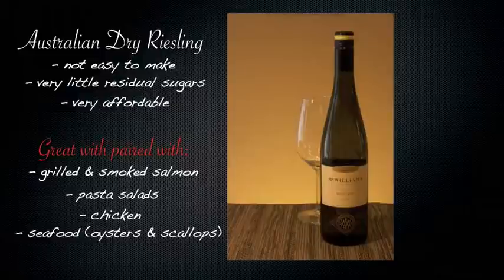The next time you're in the market for a white wine, consider going over to the aisle with the Australian offerings. They've got some great and really unique wines that I think you'd enjoy trying.